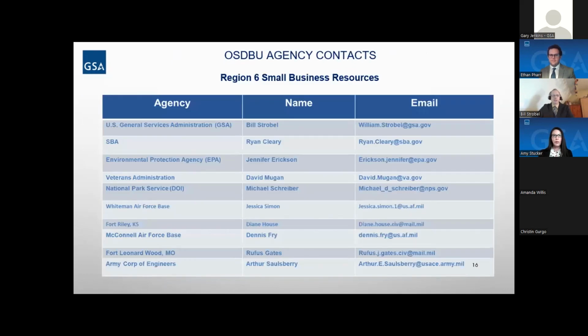Also remember to include reaching out to other federal agency OSDBU offices as a way to increase your marketing and sales, and to do further networking and outreach. This is a list of my small business counterparts for some of the other local federal agencies within Region 6. As you navigate the other federal agencies and find opportunities, I recommend reaching out to the agency small business offices, as they have small business professionals like myself that can help guide your company in marketing within their agencies, with that collective interest of helping increase small business utilization in either a prime or a subcontracting role.